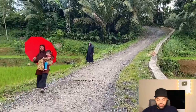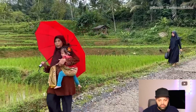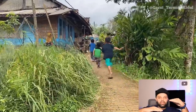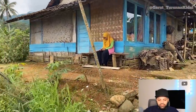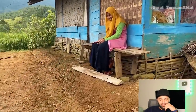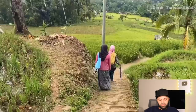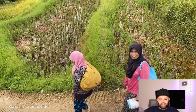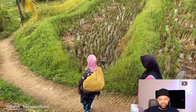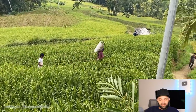Wow, so that's the rice fields. I love how those hills are like leveled. It's so cool. Like, I don't know how they do that. Like, they basically have leveled farms. So cool. Look at that. Such a calm and tranquil place to be walking through. Nice and green. Look at that. Oh wow. I guess this is all rice.